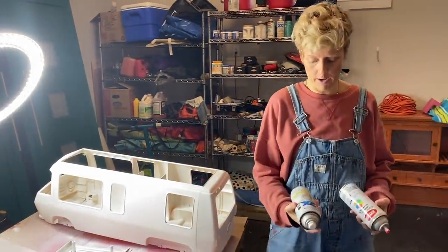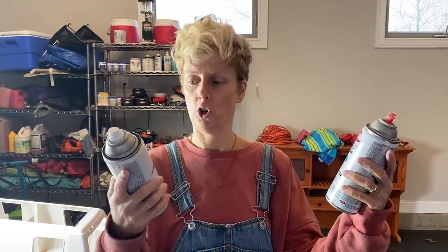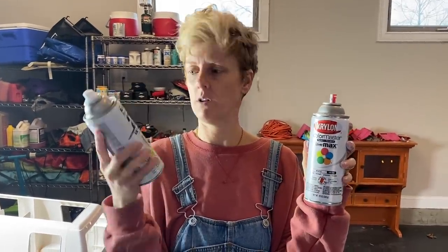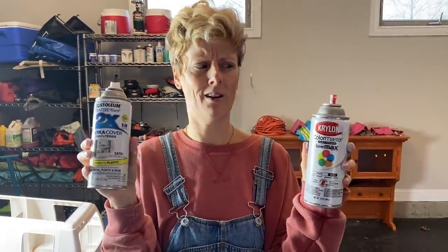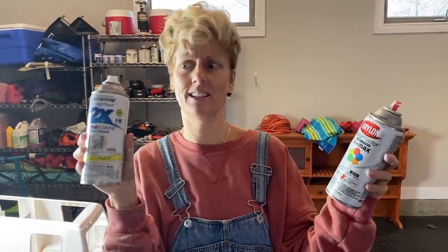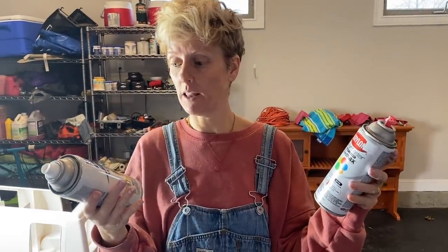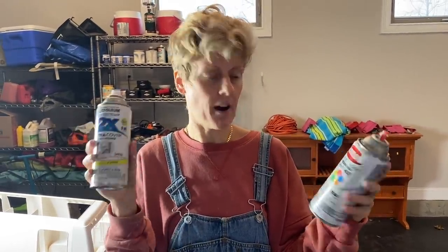Must tell you, dear friend. Krylon Color Master versus Rust-Oleum, head to head. Ultra Cover Paint and Primer. I'm like angry that this can exist while this exists, because this is so good. It is like five times better than this.